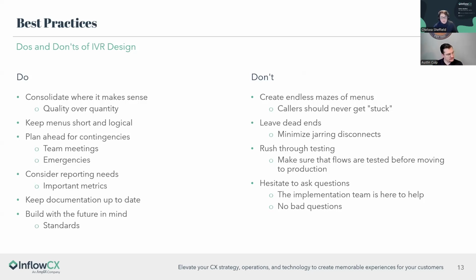You also want to keep your menus short and logical. Endless greetings and prompts make callers irritable. It makes me irritable. I'm the person who designs it, and I still get irritated by very long menus. So keep your menus concise and in a logical order.